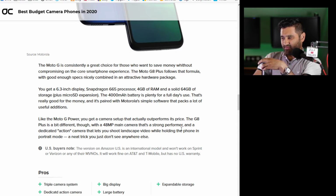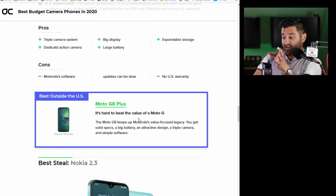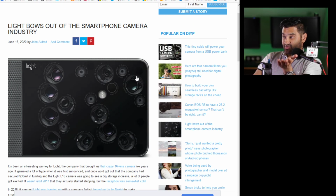It'll be good to hear from you, because I think the Snapdragon 665 processor is what's in the Moto G. It's got a good battery, but it's got a bigger display, so interesting. And a 48 megapixel main camera, which is a strong performer. We're always going to get this option until they get bigger sensors in the camera for the mobile phone. It's all going to be just one of those, isn't it?